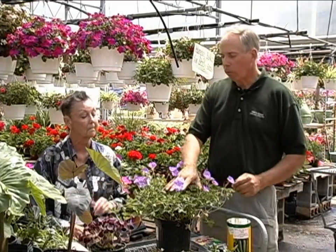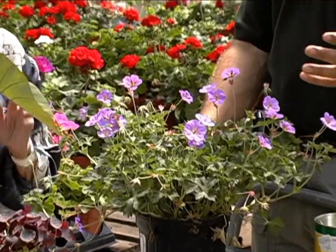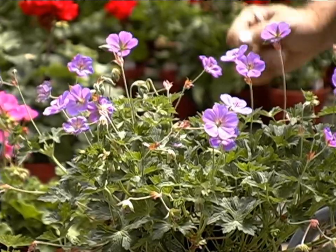This is a brand new perennial. It's been out a few years. This one actually won a very prestigious award. This is a perennial. A lot of people don't garden too much. Let's run through annual and perennial. There are a lot of misconceptions about what's an annual and what's a perennial.